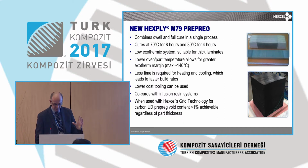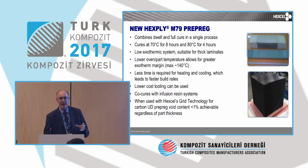So with the latest generation of these low temperature cure prepregs, the shorter lead time will lead to higher throughput. Therefore, and that's also very important, the molds that you are going to use are not occupied so long and could last longer. So you have a compromise between either using lower cost material for making your molds, or using the existing molds for a longer period of time because they're used at a lower temperature. One important thing is that you can co-cure with infusion because the temperature is at the same level.